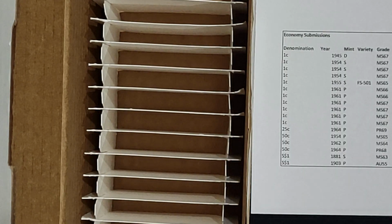I like it. So overall, we did pretty great. There were plenty of coins here with some value that would justify the cost of the submission. We'll sell a few of them to pay for the submission and then hang on to the keepers.